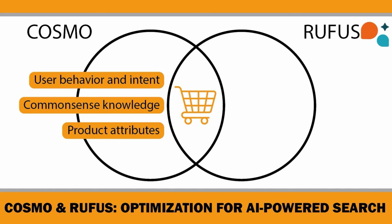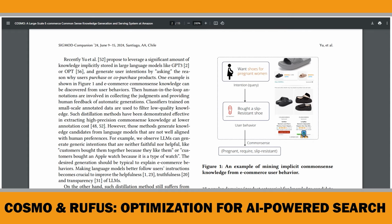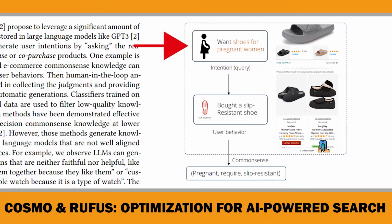To clarify what I mean by common sense knowledge and user behavior, let me provide an example. For instance, when people search for shoes for pregnant women, that reflects intent, while the action of purchasing slip-resistant shoes indicates behavior. The common sense knowledge here is that pregnant women require slip-resistant shoes. This is one way e-commerce common sense knowledge can be generated from user behaviors.